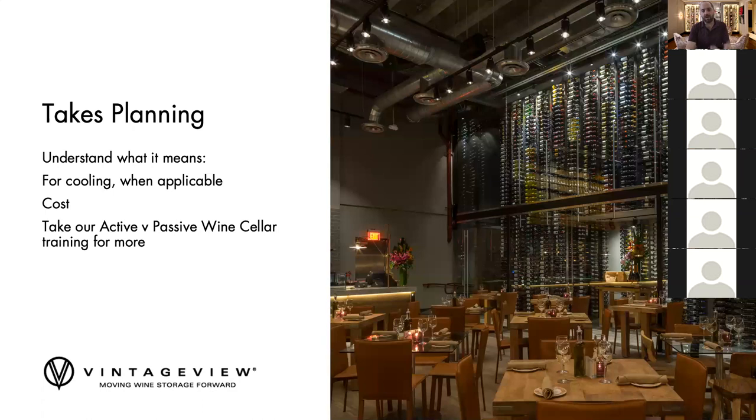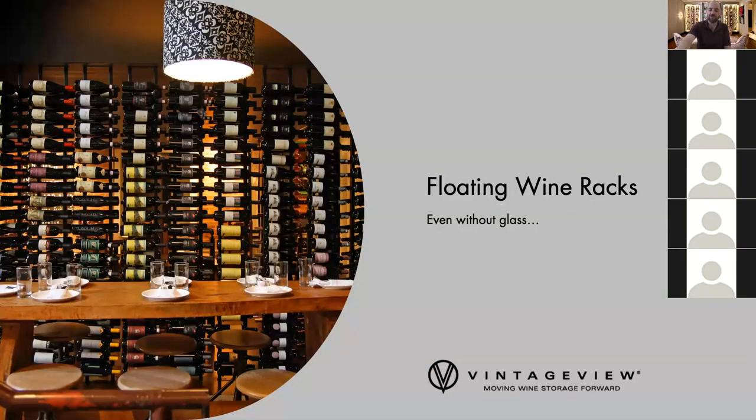One of the things that we cover in our big picture is that it takes planning. When you talk about cooling or not with these, when you talk about glass and these framing systems, these are something you should be doing in the very early part of your planning process, not the latter part, because there's a lot of things to overcome with this amount of glass, UV rays, cooling issues, et cetera. We want to think about them on day one, not the day before they move in. So take our active versus passive wine cellar training, reach out to us if you need more resources on that, we're happy to help.